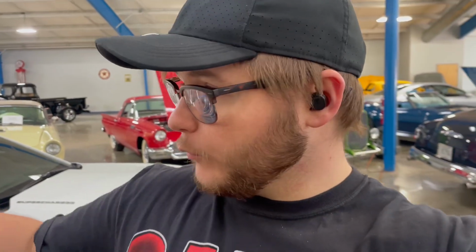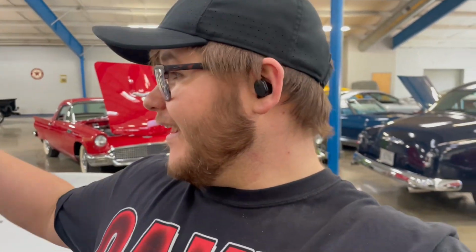Now, I'm gonna attempt to pop the hood open. This thing's a pain in the butt. So I'm gonna pop the hood open, and I'm gonna show you guys what this is rocking. I was informed that it's a 440 cubic inch motor. I also was told that you can pretty much say it's a 500 cubic inch motor. I'm not too sure about V8s and all that back in the day. I just know this thing's rowdy.